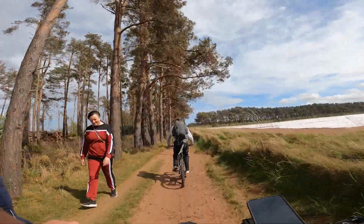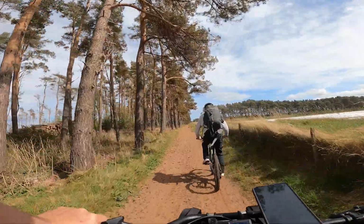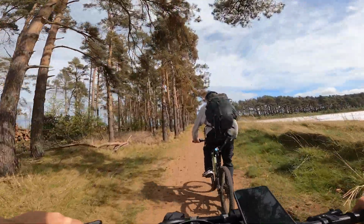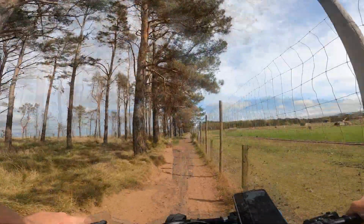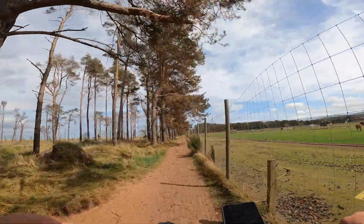Kind of passing by loads of people out just for the day walking. Brilliant. This is the really sandy bit in sections. Your back wheel and your front wheel was kind of going all over the shop at times. I enjoyed it. Good fun.